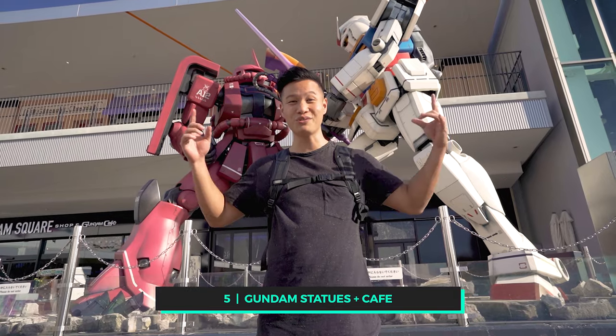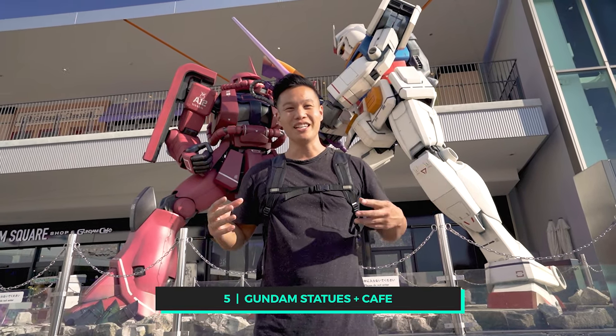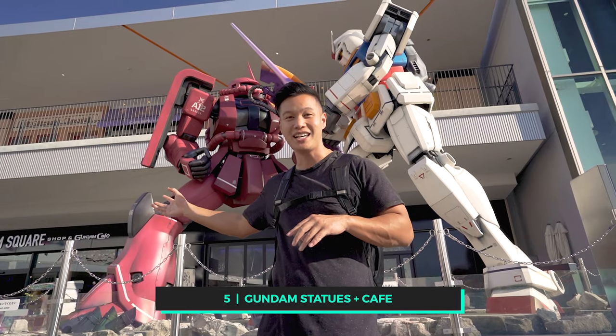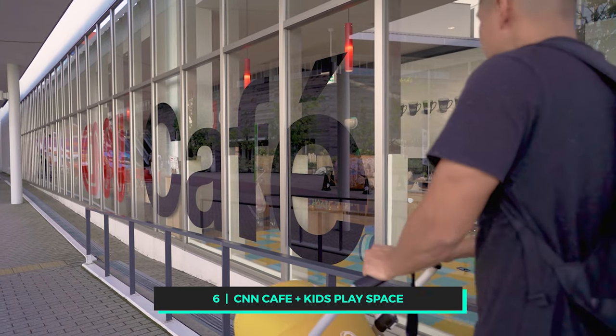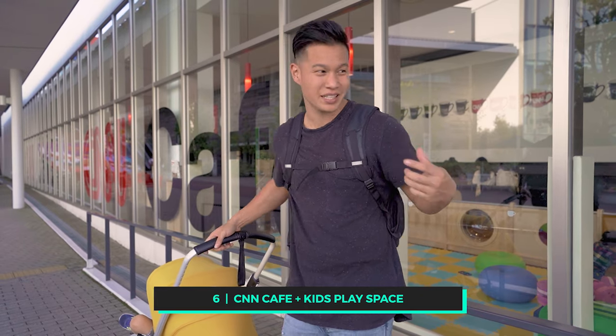How awesome is this? We have two Gundams battling it out right behind me. So cool. Here you can find the Gundam Cafe and also a shop just to the right here. Come here for a quick coffee and check out all the Gundam. There's even an awesome CNN cafe with a kids play area.